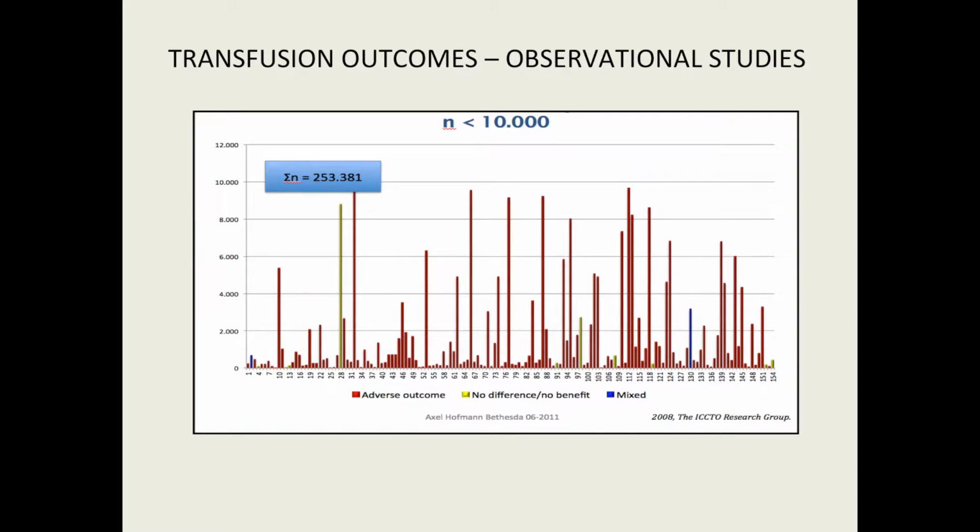So they got all these experts, and what they did is they looked at the literature and said, let's see what happens, outcomes related to blood transfusion. The red is adverse. These are publications that they searched, and the favorable or no benefit is here. The bottom line is that there's a whole lot more red in this. So the observational trials report adverse outcomes.